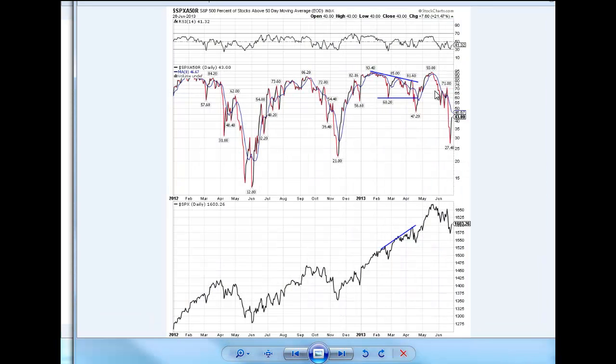Let's look at the S&P stocks above the 50-day moving average. As you can see, we're above zero, but we are now at these areas where logically we were due for a bounce. And I was calling a bounce I think on Monday or Tuesday, we talked about having a bounce here. All of the indicators were looking for a bounce because we were oversold. And we did get that. But let's look at the bigger picture now.